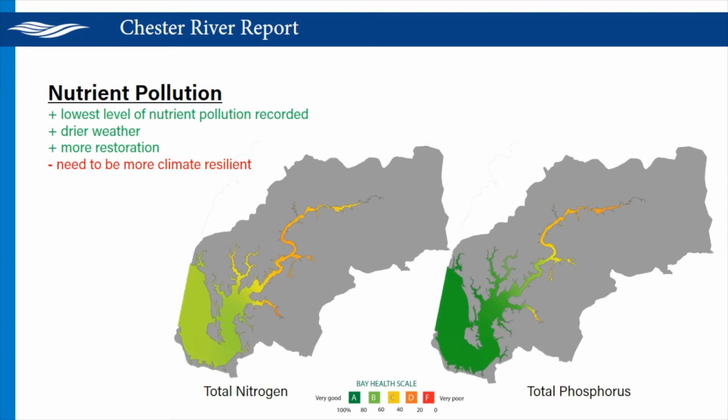Overall, we measured less nutrient pollution in the Chester than in previous years. Improvements are credited to drier weather, particularly in the summer and fall, and of course to the tremendous restoration efforts of ShoreRivers, other organizations, and our government to reduce pollution. These maps here show total nitrogen on the left and total phosphorus on the right. As you can see, nutrient pollution does increase as you travel upriver, which is one of the reasons we always emphasize that pollution in the Chester River comes from local sources.